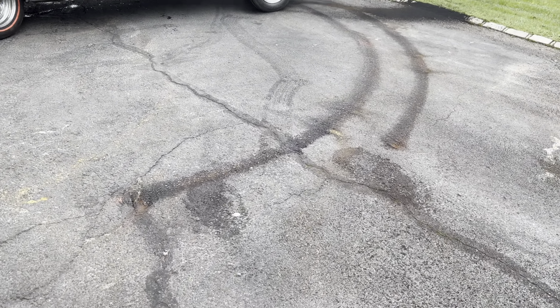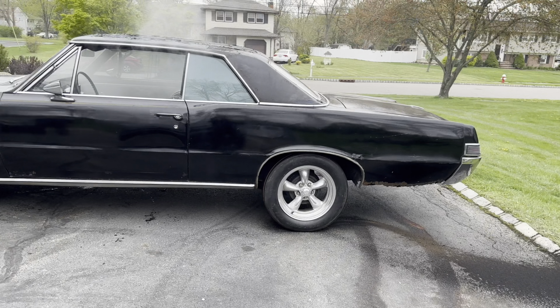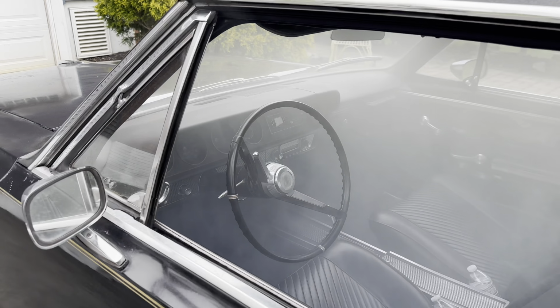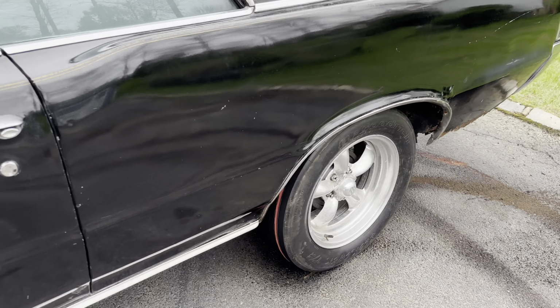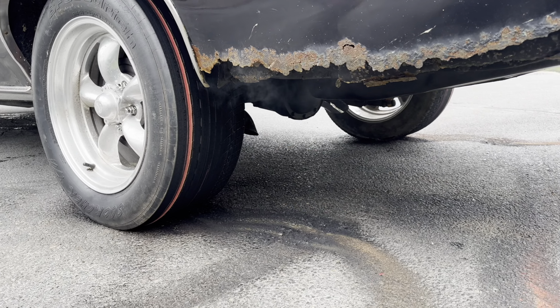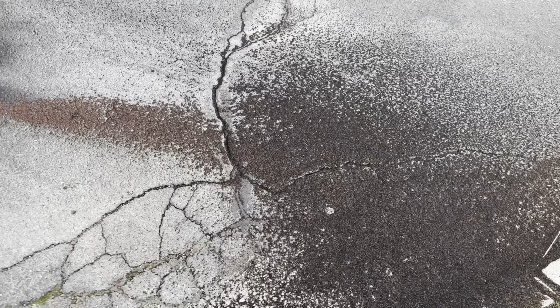Twenty-plus year old tires, they left color on the ground, but as you saw, we didn't get no color in the air. Let's see what the temperature's at. 190. That is crazy. I can't believe they didn't make any color. That's wild.